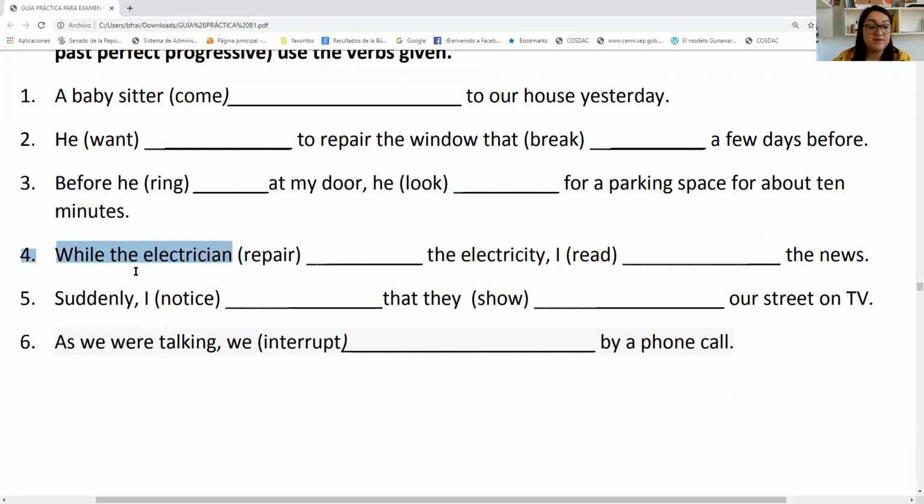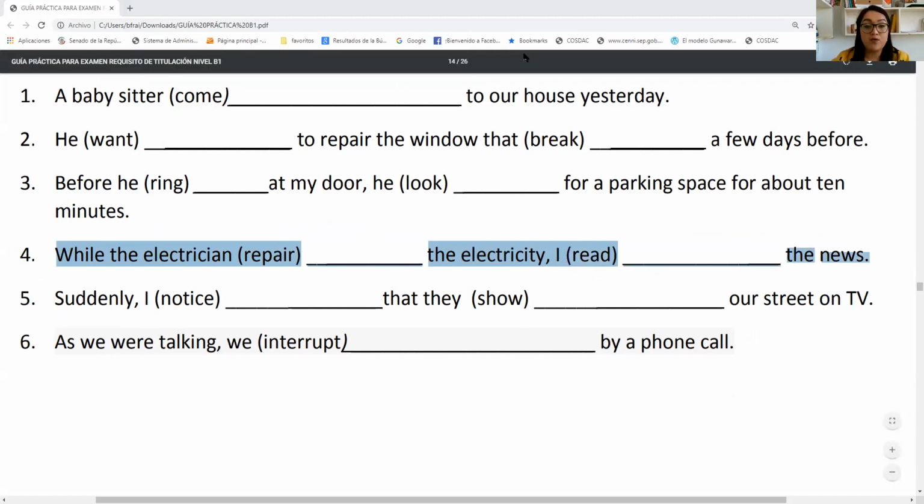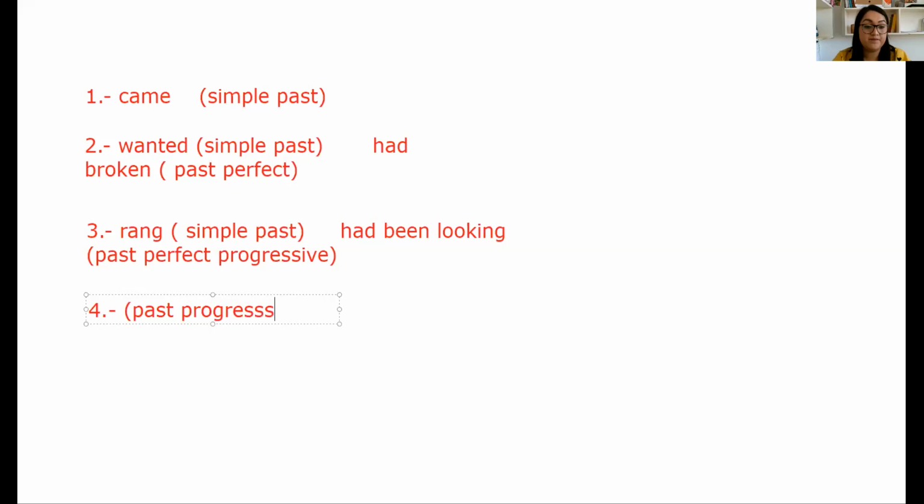Number 4. While the electrician, mientras el eléctrico, was repairing the electricity, mientras el eléctrico estaba reparando la electricidad, I was reading the news. Both are in past progressive. Ambos están en pasado progresivo. And is was repairing. Yes, was repairing. And I was reading. Okay, it is for both.